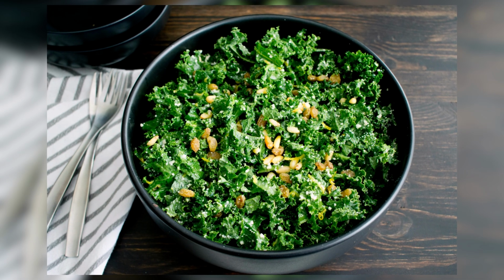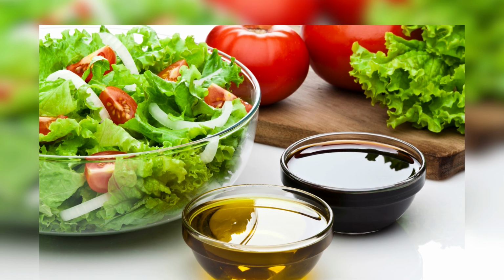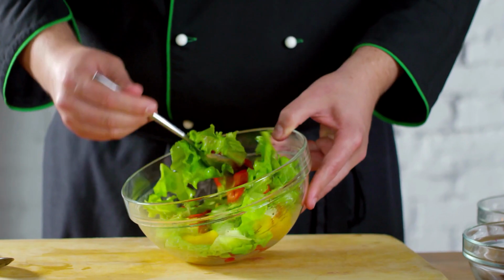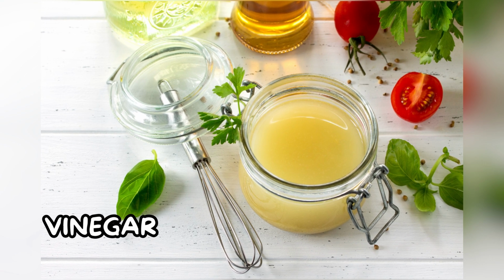First up, let's talk about the essentials for making the perfect salad dressing. The quality of your ingredients matters. Fresh herbs, olive oil, and vinegar are key players.